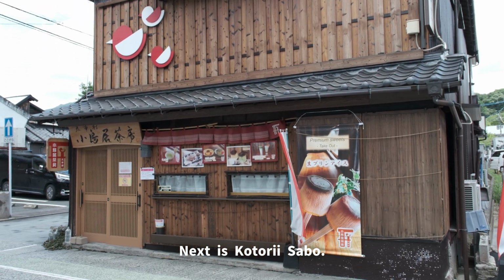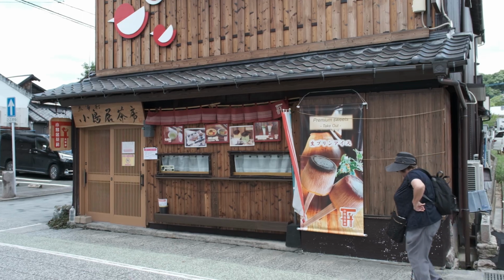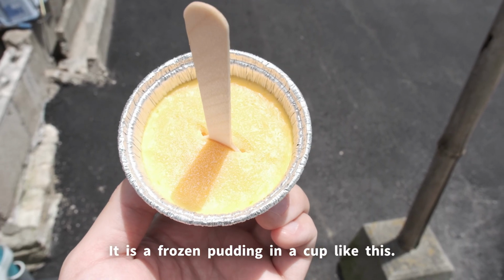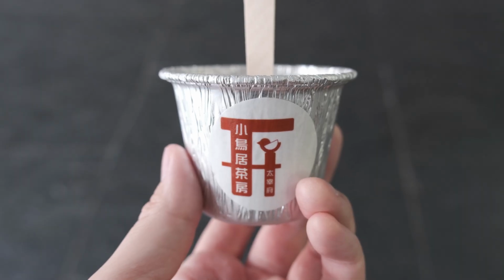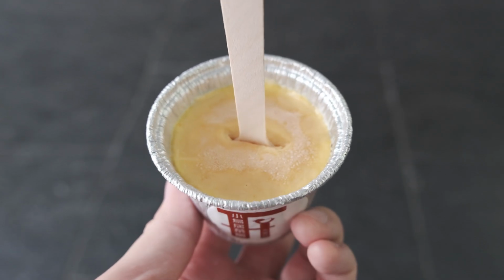Next is Kotori Sabo. I came to eat the fresh pudding ice cream in this picture. It was a frozen pudding in a cup like this. It seems to be takeout only. You have to wait a bit for it to melt, but with this heat, it melted in no time.